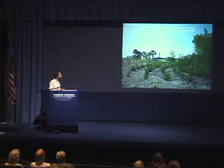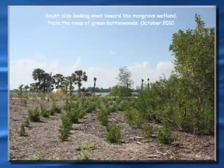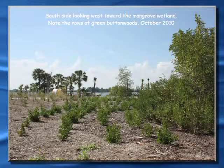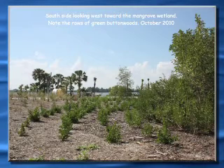Got another time-lapse picture here. This is actually on the north side of the island. This is that big wetland I pointed out in the aerial. And we have some green buttonwoods here, which will hopefully one day serve as the shade trees for the island. So this is pretty much right as construction completed. You can see we have our water tanks, and there's a barge back there. So construction was actually still ongoing.